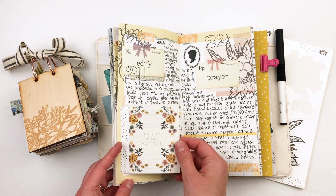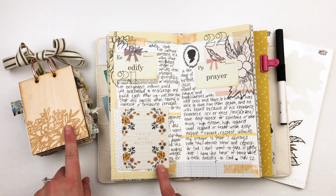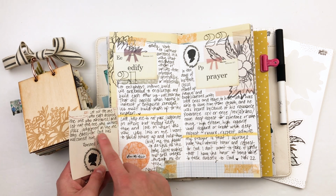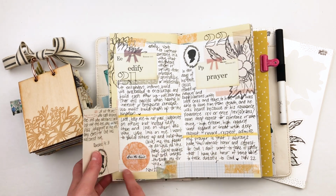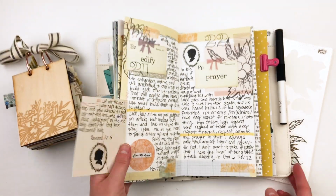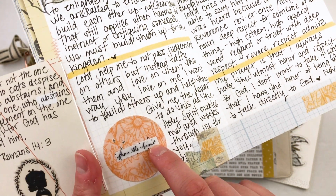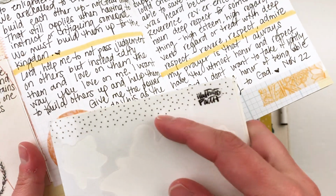This was one of the little papers. I think this came with the flip album kit, but anyways, I just put it down as a little tip-in to write the scripture on it. That's the washi packaging. I put it down, and then what you see what I did, I used the spotty dot top up here of this sticker page.